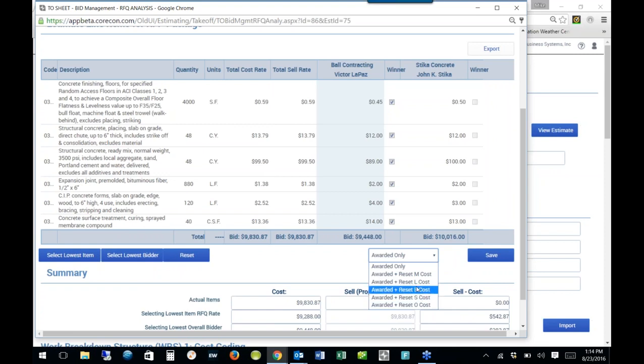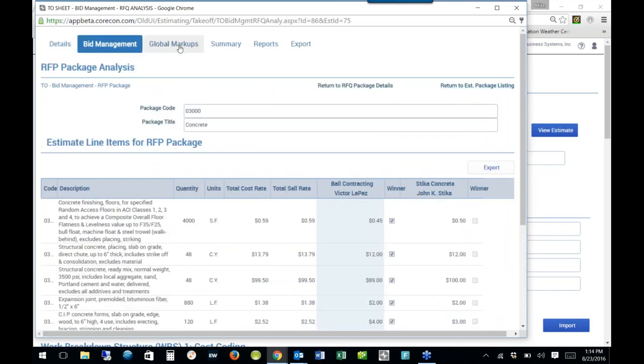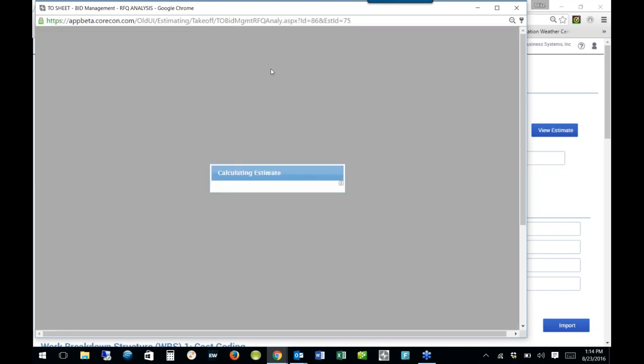And again, you could do a comparison estimate from what you actually had in there and compare it against what the buyout was. Many different ways to approach that. Global markups is where you add markups to the estimate. Summary is just a graphical presentation of the estimate, and then of course we're going to run the reports.